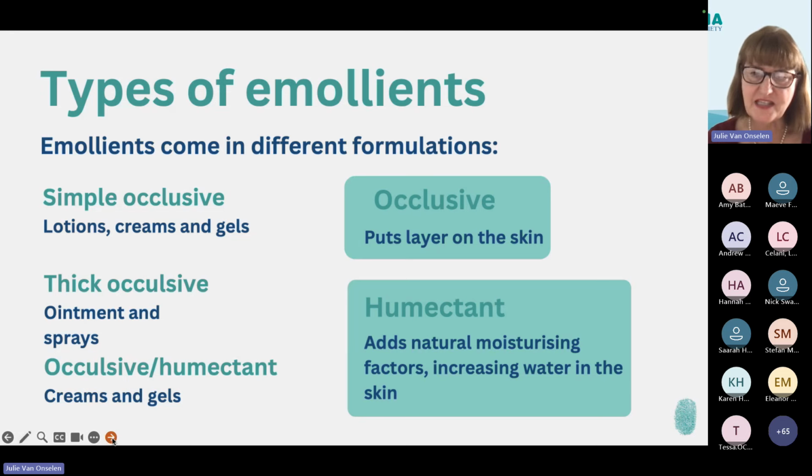And then, as we've already discussed, some have humectant qualities that add natural moisturising factors and help increase the water in the skin. So a simple occlusive emollient generally is a lotion, cream, or gel because they will just have an occlusion that often will be quite short acting. So if you have a baby with eczema, a simple occlusive, bland emollient that suits, that you're applying every nappy change is absolutely perfect.